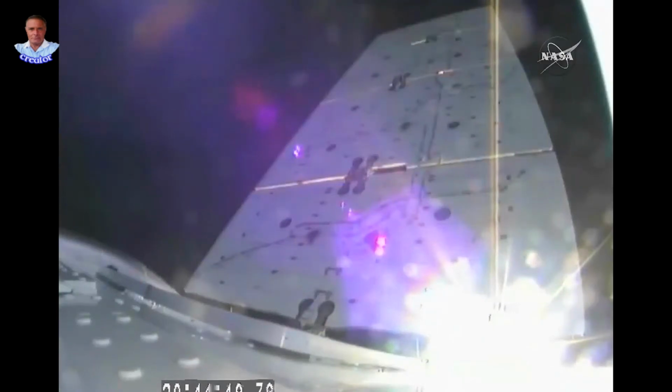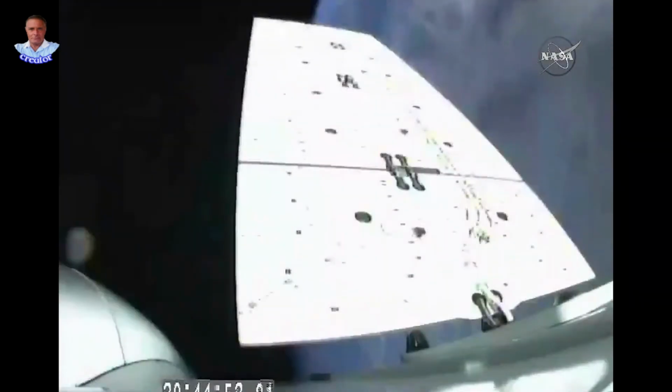Norishige Kanai is the prime for Grapple, backed up by astronaut Scott Tingle of NASA. Ricky Arnold will monitor the Dragon systems during the final approach. So with the successful launch of the Dragon and the Falcon 9, we will now go back to Tori McClendon. Tori?